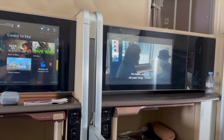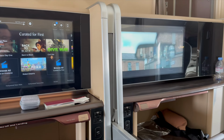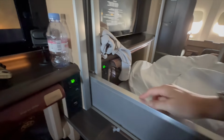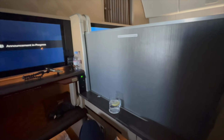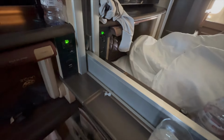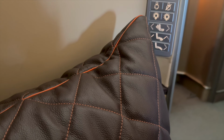One thing I have to say is that in terms of privacy, you will notice your seat neighbor's screen, for example, if you don't put up this divider, which you cannot do during takeoff and landing at least. But it's definitely, I think, a better experience if you don't sit next to someone completely random, so better take the window seats here. Besides that, you also have this diamond stitch pattern on the really comfortable leather pillow.